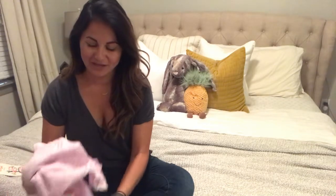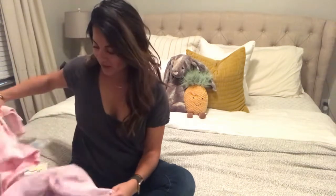Now, I wanted to go over some items that I got the kids for their Easter baskets, and I'm super excited about everything that I got for them. So I wanted to show you guys what I've gotten so far. I'm gonna pick up some other items on the way, but these are just some items to get them started.